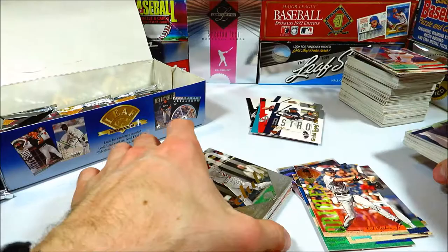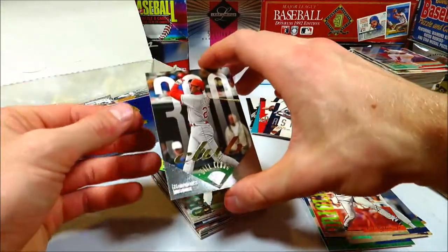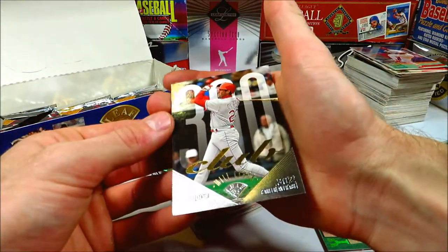Ooh, check this out. I cut it right in half. And we got a 300 Club insert.